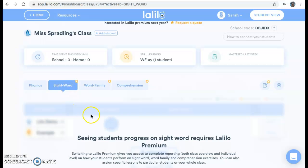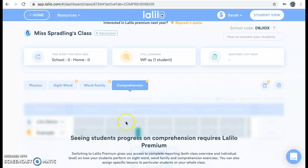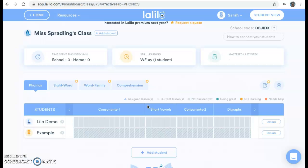This also includes sight words, word family, and comprehension, but as you can see, you need the premium for that, which does cost money. However, we only use the free version just for phonics because the phonics version still incorporates these 3 components. It just won't tell you as a teacher the students' scores.